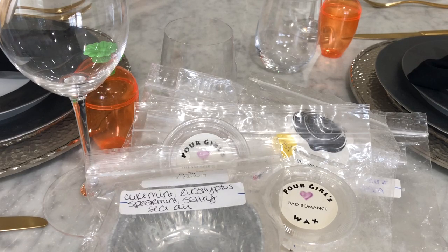So everyone's nose is different. I know I always give my opinion on the scent, whether I like it or not, but this is a perfect example. This was an absolute no for me. And she was legitimately in her glory.